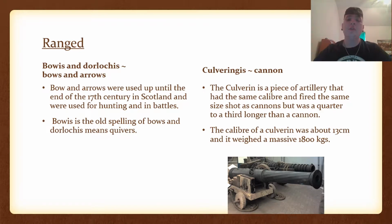And there was also the culverin, or cannon. The culverin is a piece of artillery that had the same caliber and fired the same size shot as cannons at the time. But this culverin was a quarter to a third longer than the cannon, so it had a much larger range and much larger firepower.